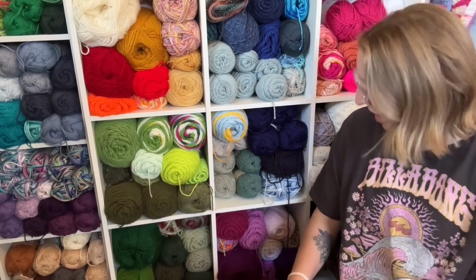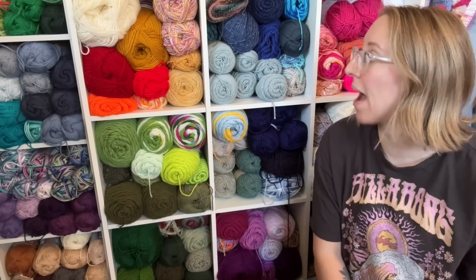Onto the blues, which I also have a lot of, because blue is actually my favorite color to wear because it goes good with my eyes.